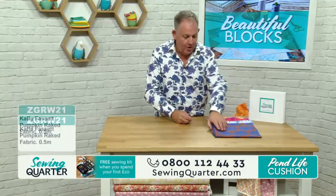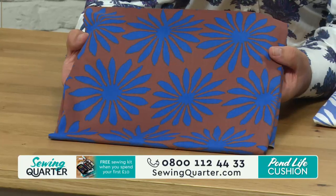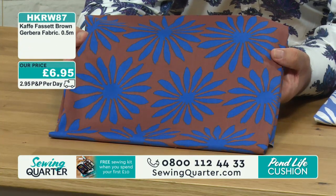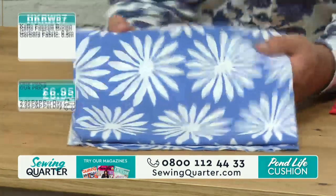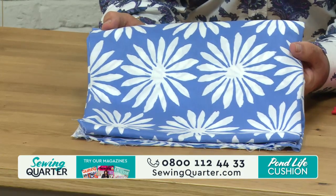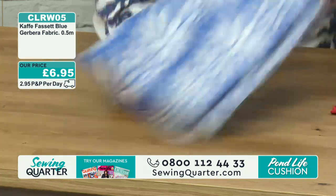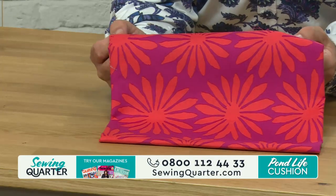OK, then we've got Gerbera. Now, look. Oh, Garibaldi, as Hannah likes to call it. Love this one. Love, love, love. You haven't seen this one today. Isn't that beautiful? It's brown. Gerbera, oh yeah, Gerbera, that's right. £6.95. OK, we've also got in one that you've seen in the blue and the white. I love these. These remind me of Anna Maria's Echinacea. So this is Gerbera in blue. Gerbera in pink and orange next. I love this. This was in my favourite bundle, this one.